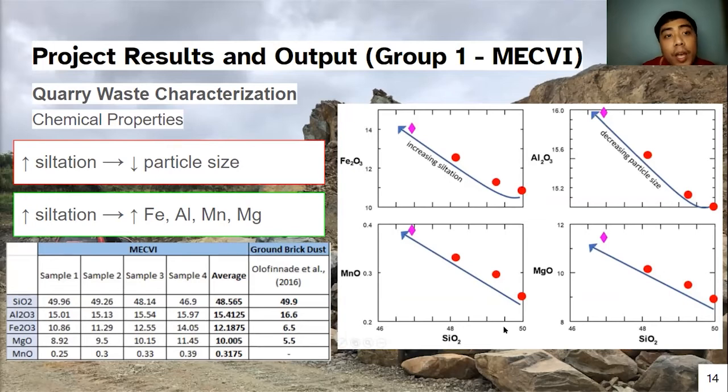Just a disclaimer, even though we wanted to conduct XRD experiments, we were not able to because of the situations here in the Philippines. So next slide, please.